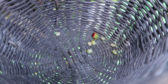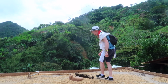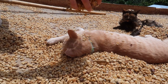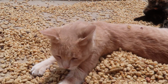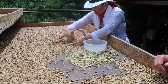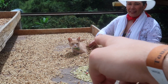They're all done. Oh, they're so moist. Yeah, they're so moist. Cat in the coffee beans. You're up on Beanville there. They're so super dry. Just dropping beans on Kitty. So basically they just sit out here and they dry for a week until they get to the right amount. Look at that cat. He's just enjoying life right now.